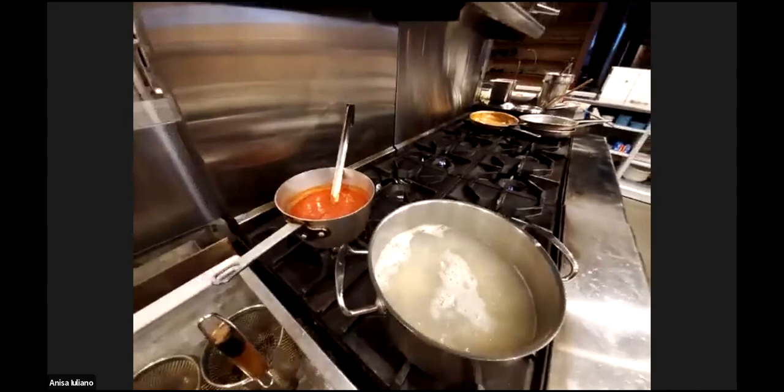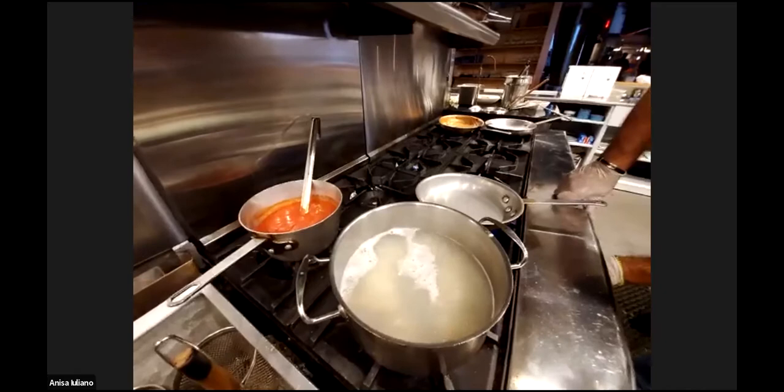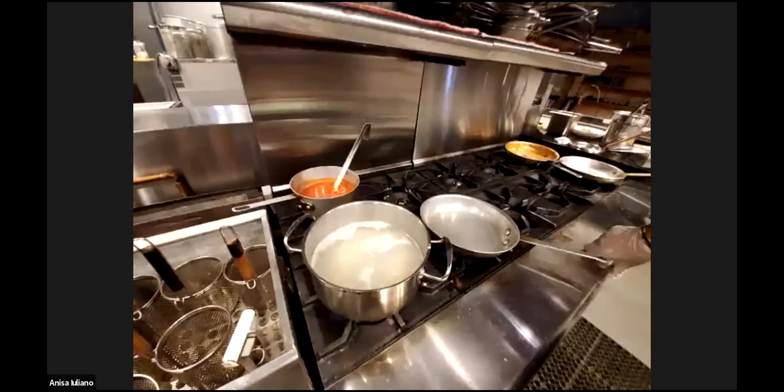Megan Gunn is asking, can you make it and put it in the fridge until tomorrow? Yes, you can. Absolutely, Megan. Thank you for the question. Aaron Weissman from New York City agrees that it freezes really well in gnocchi form. I would say freeze it raw, not cooked, Aaron. Freeze it raw and cook it from frozen.